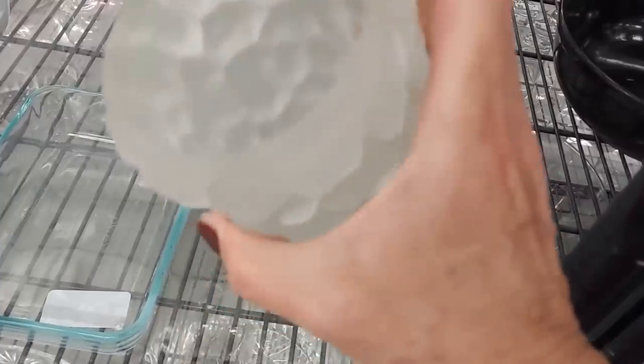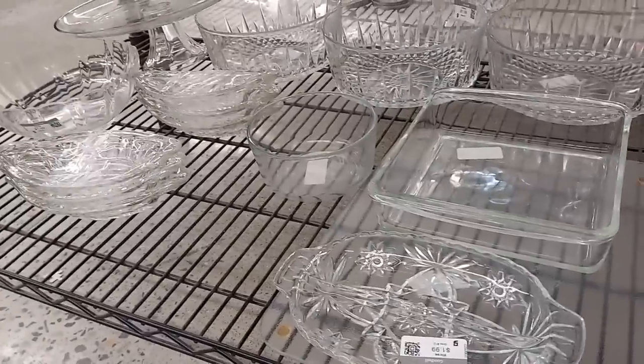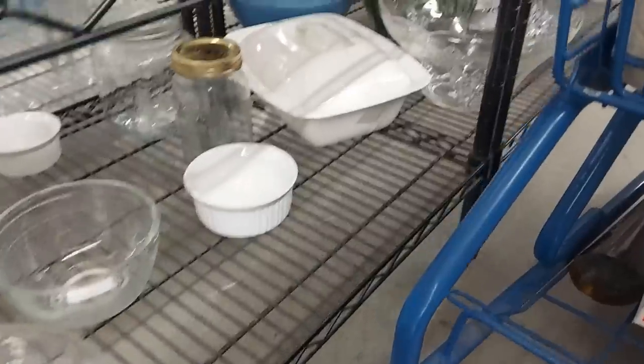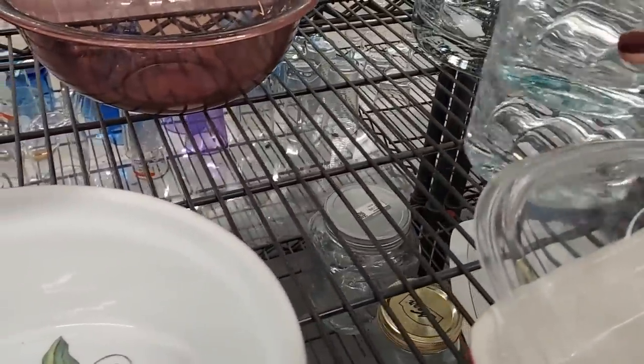I was just trying to make sure that it is a crack and not a mold seam. Interesting little clear dishes.